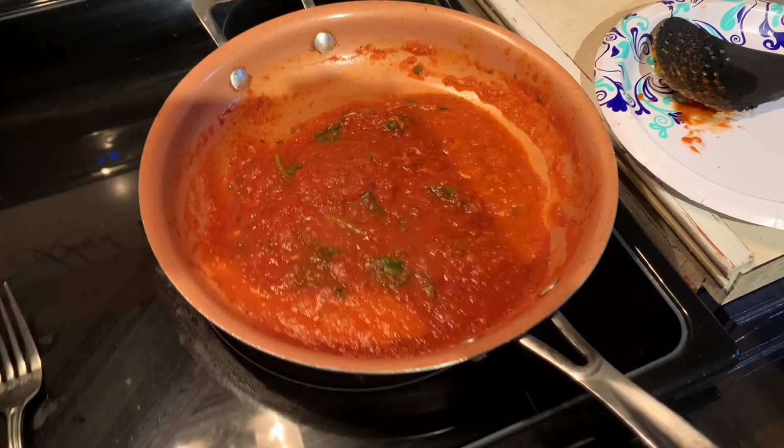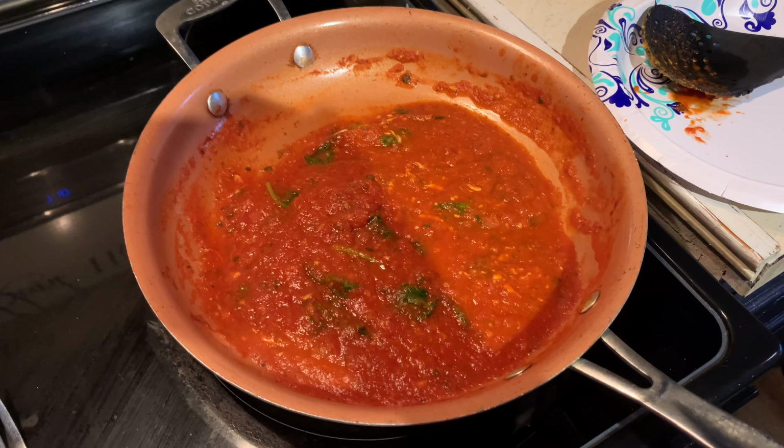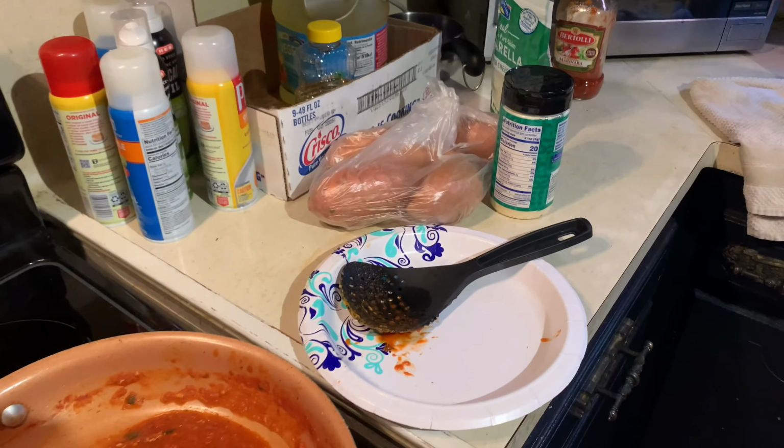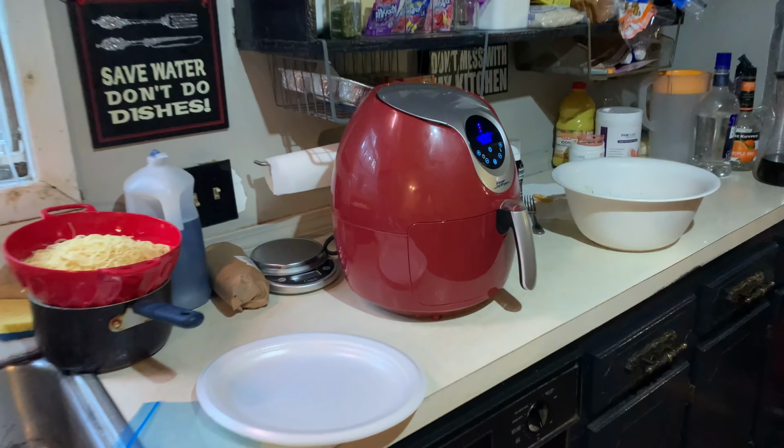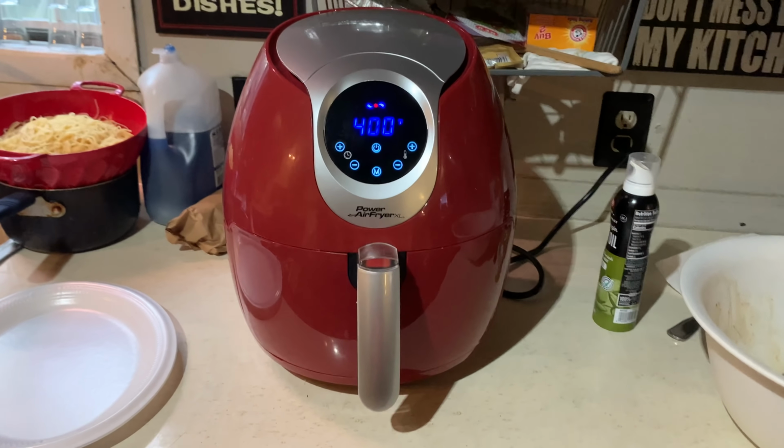Cooking a big dinner for my dad, and I will record his reaction so we can see what he thinks about my grilled chicken marinara topped with mozzarella. For dinner, I am going to be making marinara chicken with a little mozzarella on top. I've got the chicken in the air fryer right now, and I will show you guys the finished product.